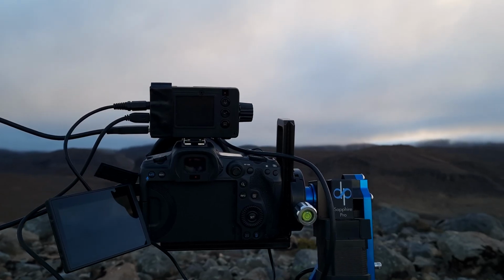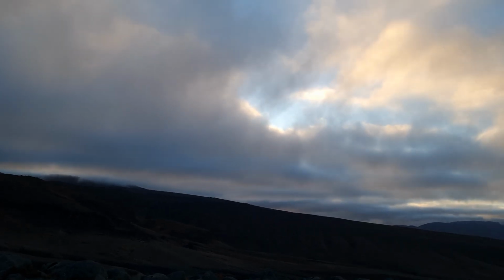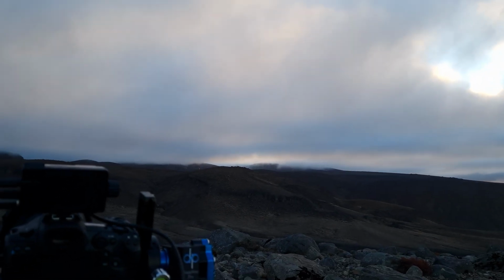Cloud out to the west here, capturing a bit of the sunset light at the moment. So I'm hoping that it's going to dissipate as the sun sets, which would look pretty cool if that does happen.